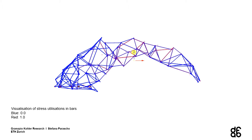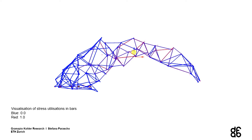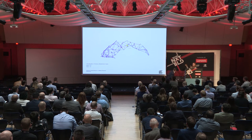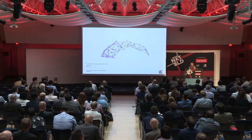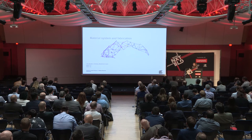In addition, structure is a big topic. For structures that are this irregular and unpredictable, we run structure analysis. We integrate the analysis process in the design process to be able to understand what's happening in there and to feed this back to the design process, because again, we cannot just take intuitive decisions on what change will improve the behavior.